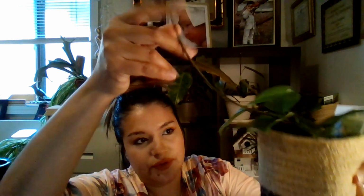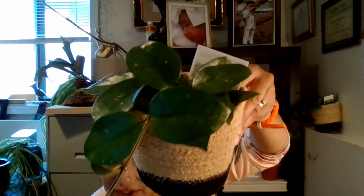But this is the Freckled Splash Hoya Carnosa, and I'm gonna put her back in here. She's fully rooted. She's got a ton of roots. She's like in a 3-inch pot. But she's so pretty, and look at how splashy she is. And I was very surprised to see these in a big box store because they're splashy.